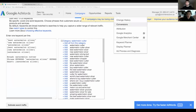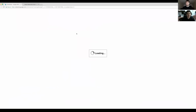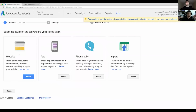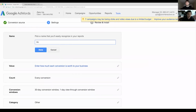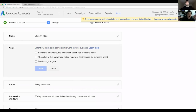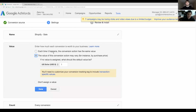Yeah, there you go. So you go into tools and under conversions, what you want to do is create a conversion action. And you want to select website. Now, when you're going through this, let's say we're just going to do Shopify sale and then done. And in the value, I put in that each time it happens, the conversion value is different. So under here, it says that it is different.